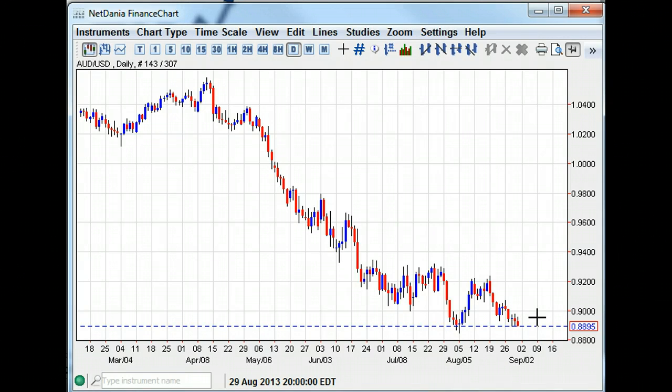Of course, we have the RBA rate decision this week. That's going to be very serious, especially one of the more interesting things could be if they surprise to the downside and actually lower interest rates. Very few people expect that. That would be a shock to the system that could really push Aussie to the downside.